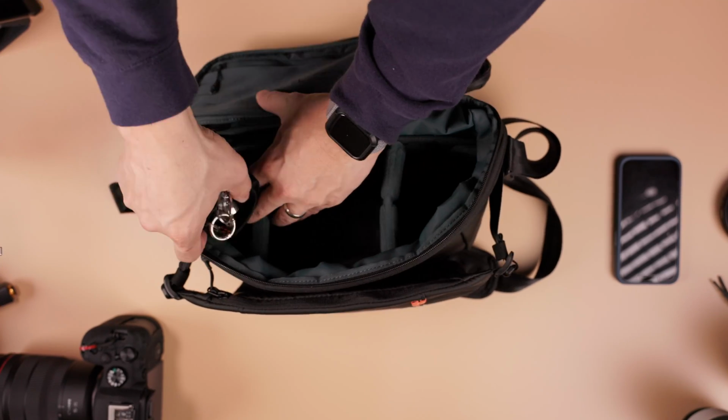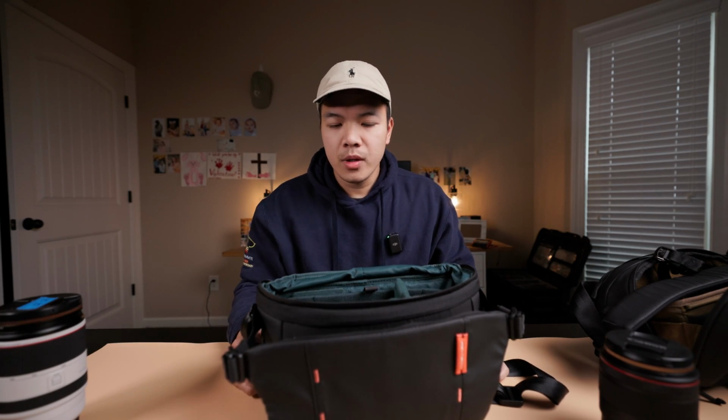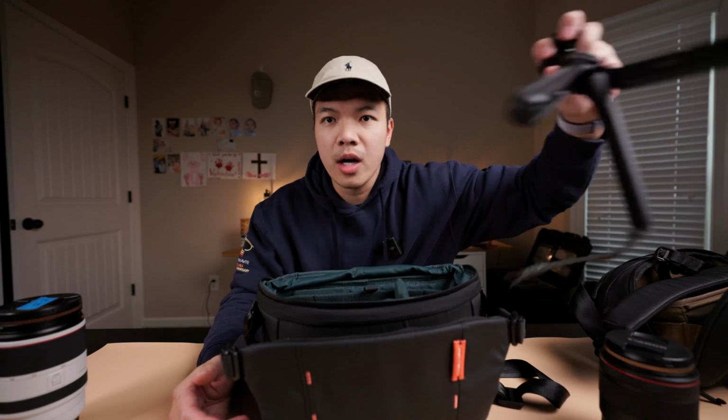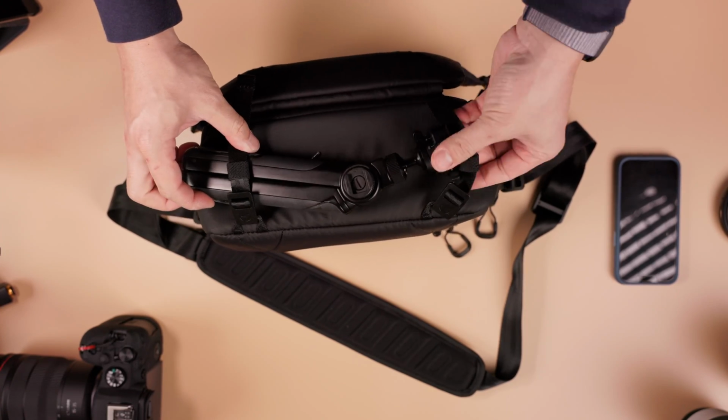I could carry my car keys. I could carry a microphone, my filters. I could carry my wallet. I could carry a water bottle, vlogging tripod. It comes with straps for carrying your tripod, which, I mean, that's what it was designed to do.